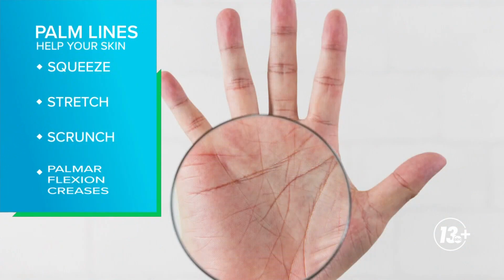I thought I'd start things out with a little weird science. Did you know the lines on your hands actually serve a purpose? Well, other than just telling your fortune, of course. The lines help our skin squeeze, stretch, and scrunch without damaging the skin. The lines are known as palmar flexion creases. So there you go. Tell all your friends.